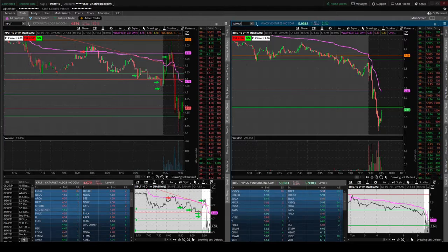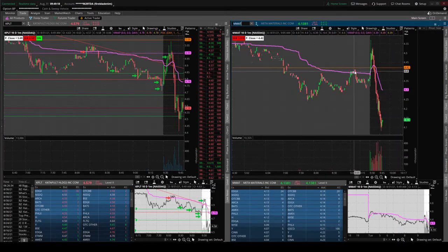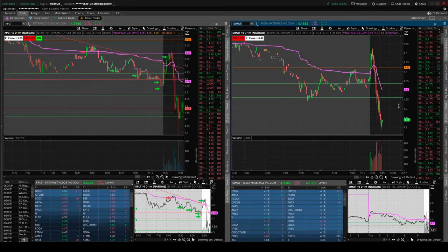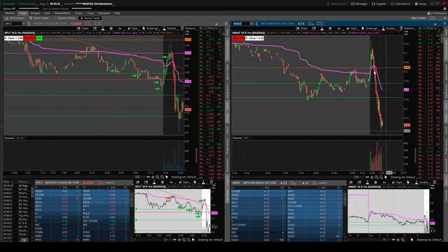Let's look at MMAT. I would have gotten stopped out on this one. I would have shorted either here or here, risking probably 445, a little bit above that. Would have got stopped out, but this one was also a massive fader.